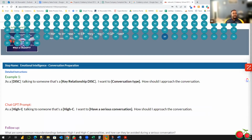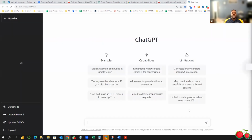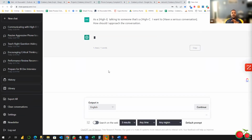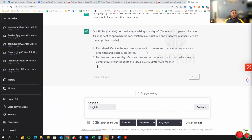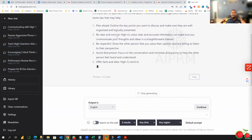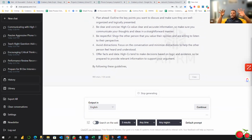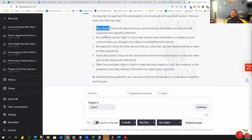Conversation preparation, okay? As a high I, talking to someone that's a high C, I want to have a serious conversation. How should I approach the conversation, right? So now you've got some details about you in there, and some details about the person that you're preparing the conversation for. And now it's going to give you an approach on how you can have that serious conversation with them, taking into consideration your different personality types so it can make you more effective. Plan ahead, outline the key points you want to discuss and make sure they're well organized and logically presented. Right, high I's are usually kind of all over the place, like to talk a lot, but may not be as detail oriented. So it's telling them to plan ahead because it already knows that's something they probably lack at, okay?